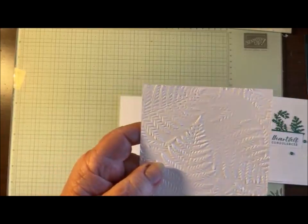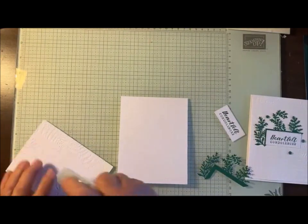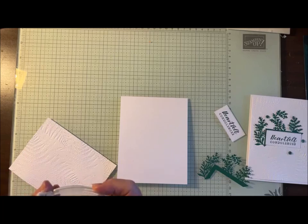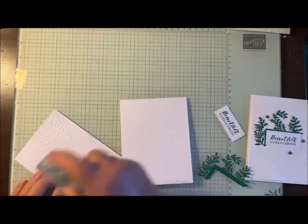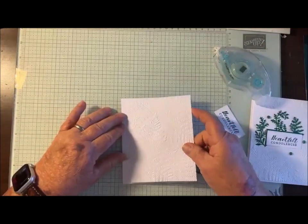So I already ran that through the die cutting machine and embossed the basic white, and I'm going to, come on, that one's not working. So I'm going to add some adhesive and attach this here.